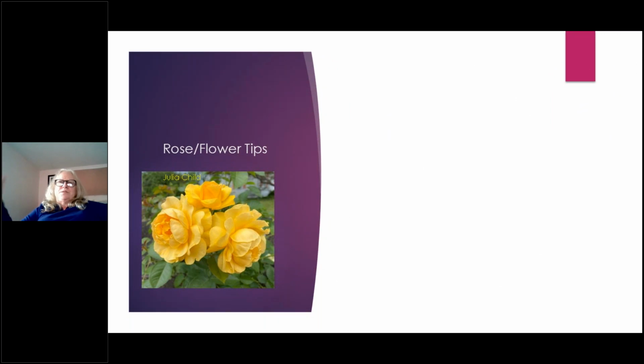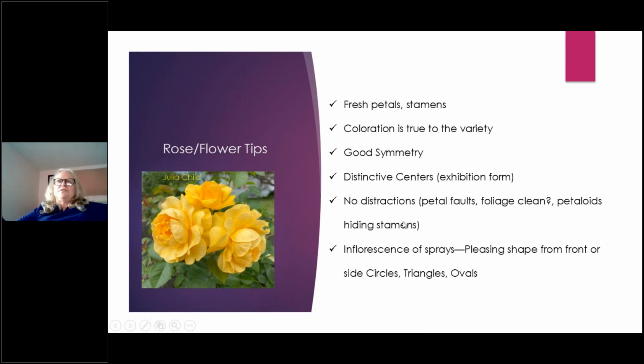So these are rose or any kind of flower tips. The rose that you see there is Julia Child. We want fresh petals and stamens. No one wants to look at, unless you're doing some avant-garde dead flower picture, you want fresh petals and stamens. The coloration has to be true to the variety, good symmetry. If you want exhibition form, distinctive centers, no distractions, petal faults, foliage, is it clean? Petaloids, are they there? Are you hiding your stamens? And then the inflorescence of the sprays, so it has a pleasing shape from front or from the side, your basic circles, triangles, and ovals.